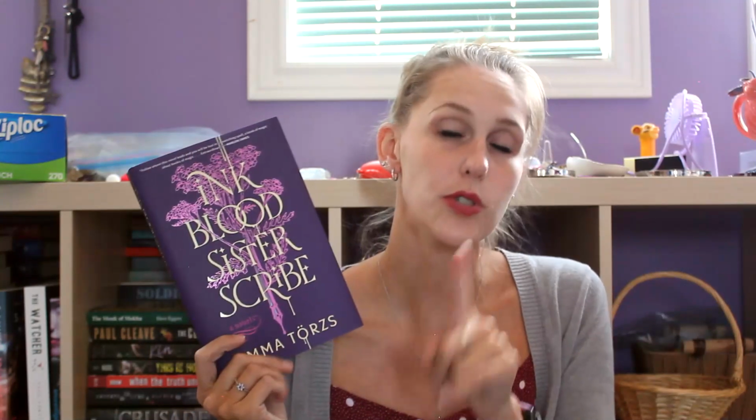And then I went to a different thrift store and I found 3 books from there, and the first one that I got is Inkblood Sister Scribe by Emma Torres. But I don't know too much about this other than it involves 2 half-sisters and they have to guard a magical library.